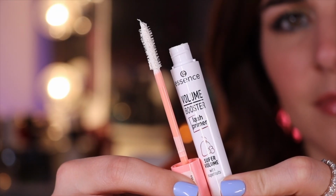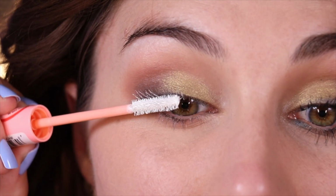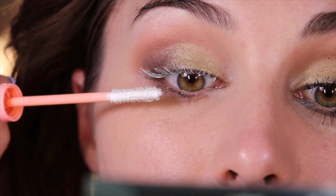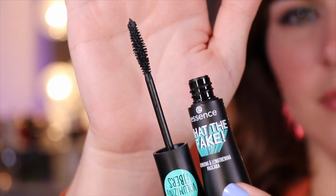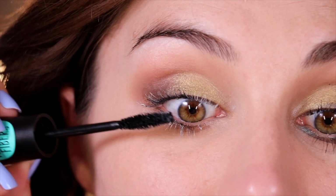Now let's talk about the lashes. I actually have both a primer and a mascara. My mom also got this, and I forget if she got it because she knows she likes it or if she'd heard good things about it and wanted to try it. Either way, I got it as well. This is the Volume Booster Lash Primer, and to pair with that, I got the What the Fake Volumizing and Lengthening Mascara. I figured because this adds volume, I'd get a mascara that complements it with length, and I'm actually pretty pleased with the results.